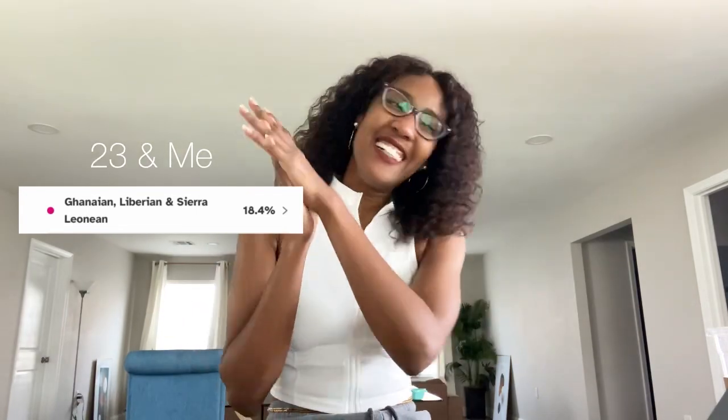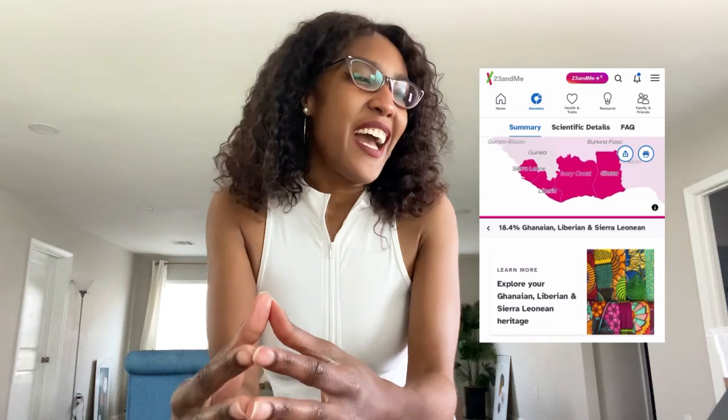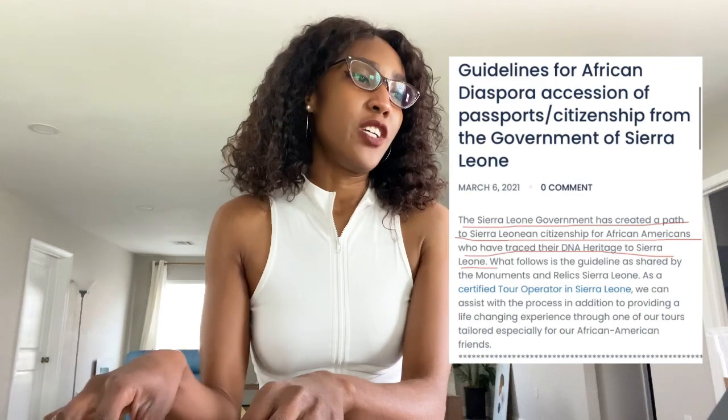My next highest percentage for West African is Ghana. They classified it as Ghanaian, Liberian, and Sierra Leonean, so I found that super interesting. When I saw Sierra Leone, I got super excited because I did some research on people that were able to get dual citizenship. Those who had ancestry from Sierra Leone could get dual citizenship solely based off their connection to that region. I'm sure there's more to the process of proving that you have Sierra Leonean ancestry, but I thought it would be so awesome if I could eventually go down that route, learn more about it, and get dual citizenship.